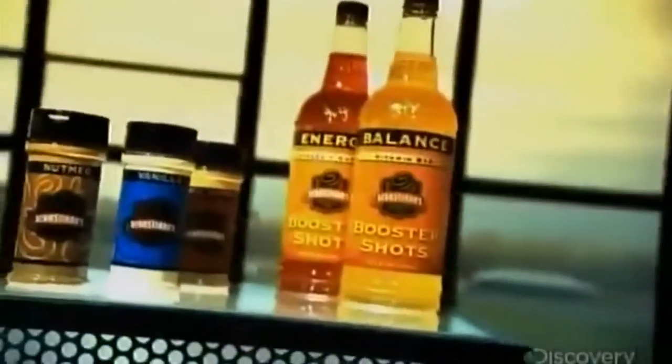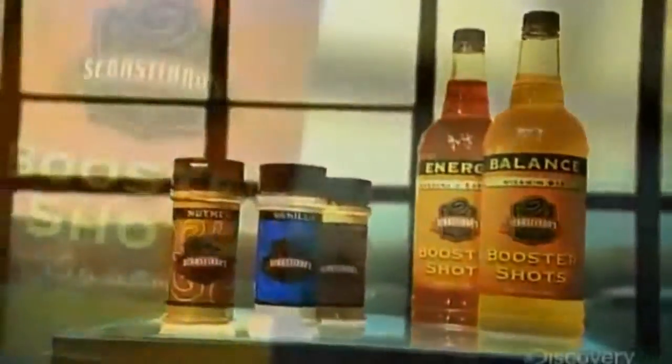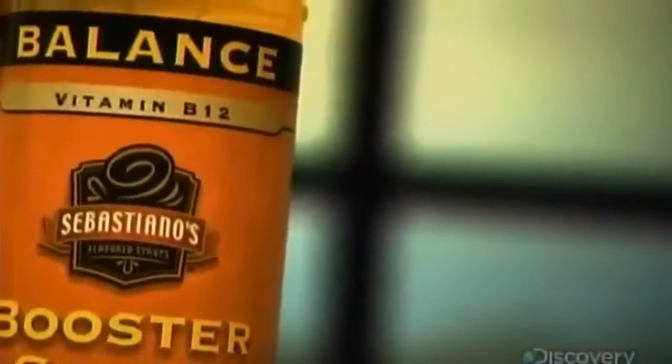Whether it's boysenberry in your muffin, hazelnut in your coffee, blue cheese in your salad dressing, or spearmint in your chewing gum, the source is usually a prepared flavoring. Food and drink makers typically approach a flavorings company to custom design and produce whatever flavor they need.